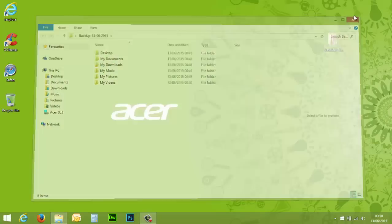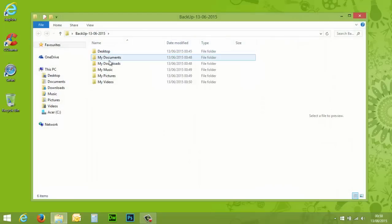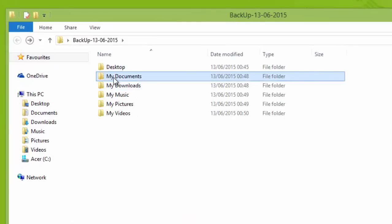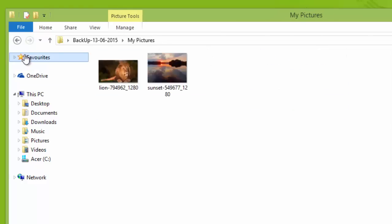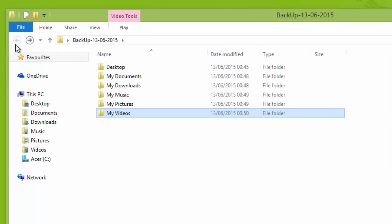So I've basically contained one backup folder which has clearly defined on it the date the backup was made. That's very, very important. Okay, we now can open this up and we can clearly see all the different locations where we have backed up. So this is my desktop, this is my documents, this is my downloads, my music, my pictures, and my videos. Okay, so I know for a fact everything is backed up.